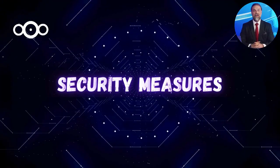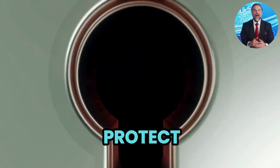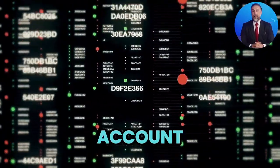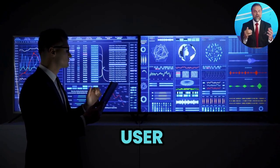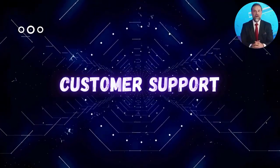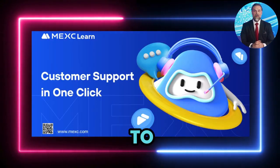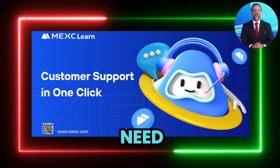Security is a top priority at MEXC. They use bank-level multi-signature cold storage to protect user funds, along with two-factor authentication, 2FA, and IP monitoring to safeguard your account. MEXC also has a proof of reserve system to ensure that all user assets are held securely on the exchange. MEXC offers robust customer support through various channels, including live chat, email, and a detailed help center. They aim to respond to inquiries within a few days, ensuring that traders can get the help they need promptly.